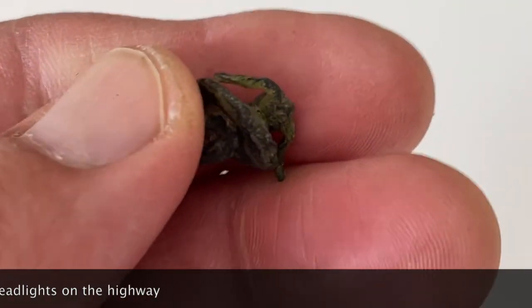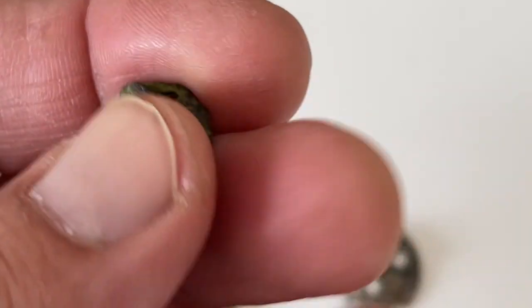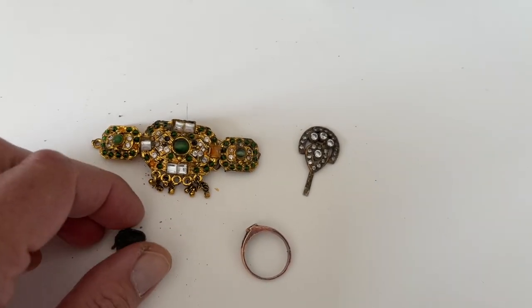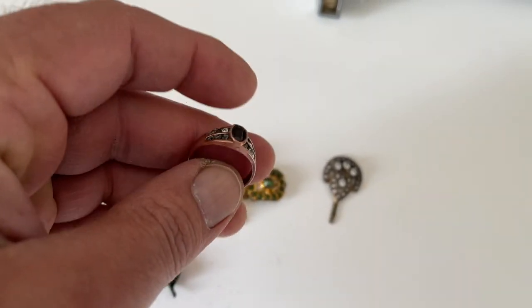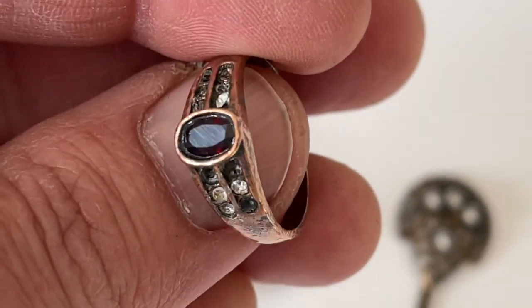This tiny dancer, or a ballet dancer, or a ballerina, is made of pewter, and it would have been attached, I would have thought, to the top of a container. And the last of the four is this very nice looking ring here.